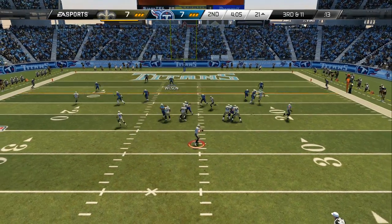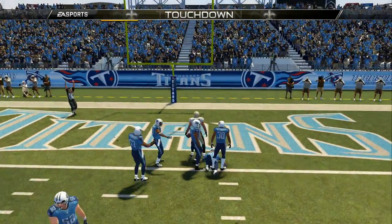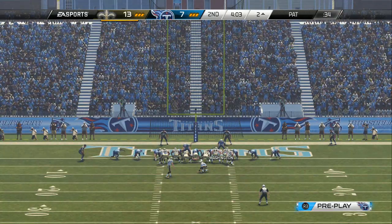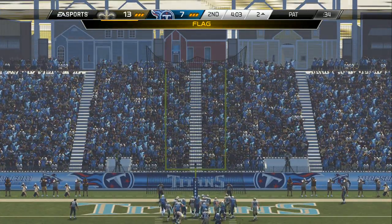From the gun, looking across the middle. Touchdown! How about this get? A wide open receiver down the field. The quarterback, good job of finding him. He throws it down there and he gets the easy touchdown. The flag is out as the play continues.